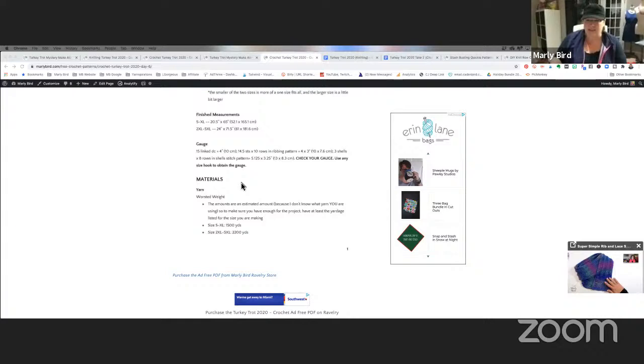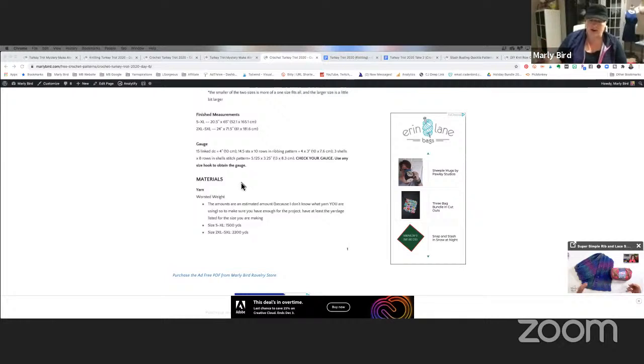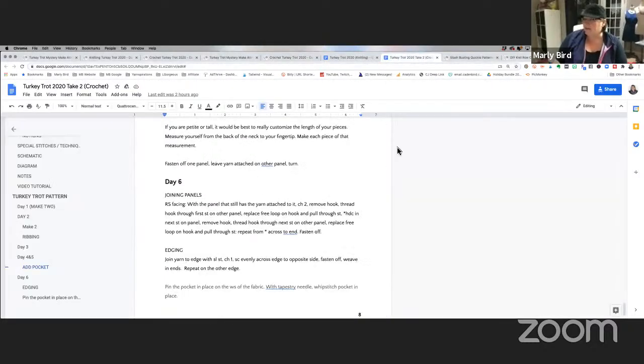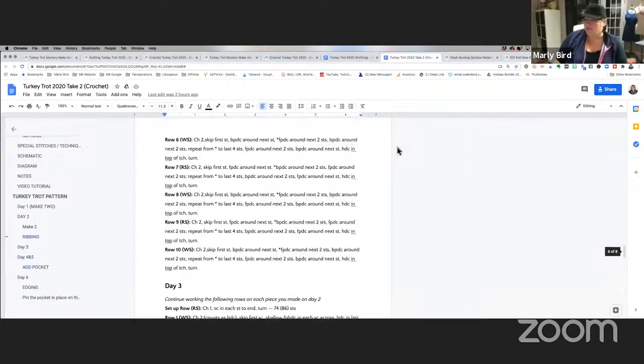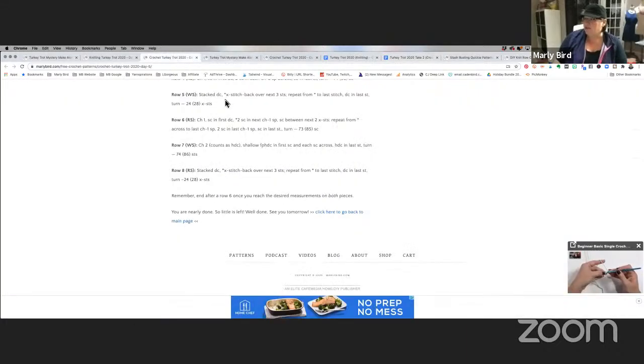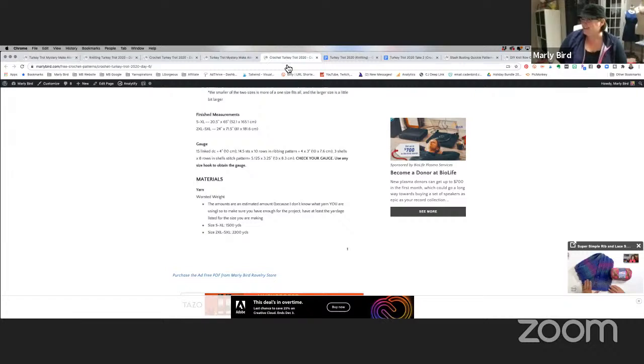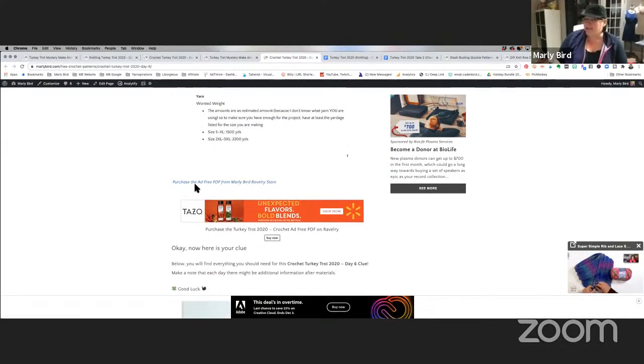So maybe in the next couple days, I will go in. If you purchase this pattern, there will be an update on Ravelry with a pretty cover and all that. But this is the pattern. This is the pattern we've been going off of for the entire turkey trot. Like I can click right here. You can see here, it's in my Google Drive, right? It's all right there in my Google Drive. So it's the pattern we've been going off of. And now I've got to find where it went. Is this it? Yes. So you can click right here where it says purchase the ad-free PDF from the Ravelry store. You could click this button here where it says purchase. It's $5.99. If you want all of the instructions in one sweet little place so you don't have to copy and paste things, that's where it is.